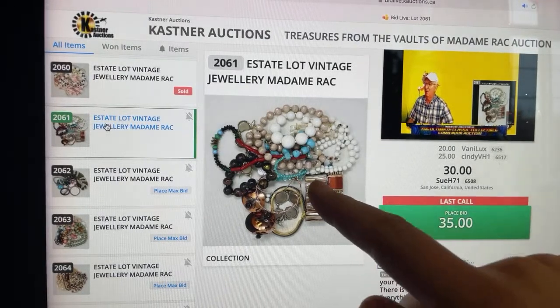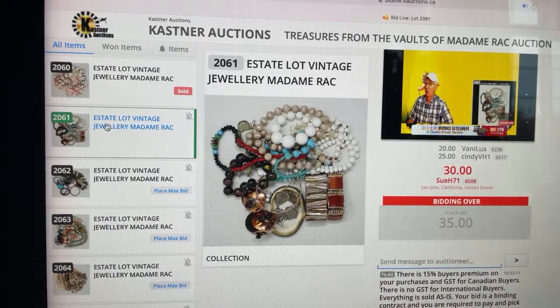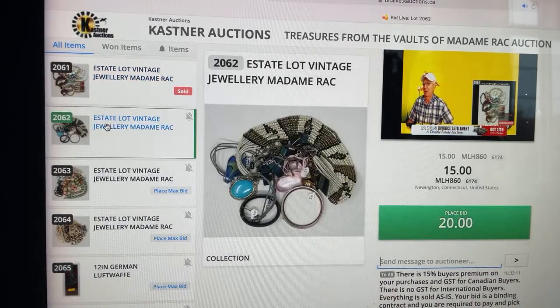30, oh, that's kind of neat. That's an abalone shell or mother of pearl kind of. I don't know what that is. It's a nice bracelet though. There's one of those coin neck bracelets in there too.